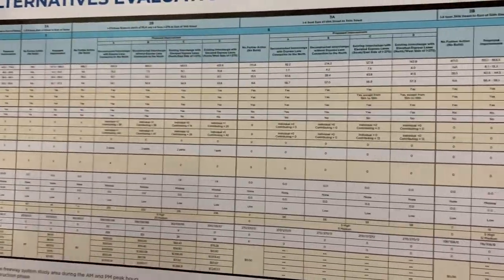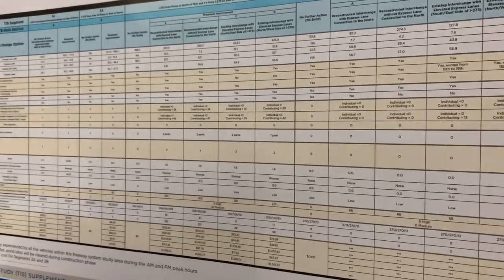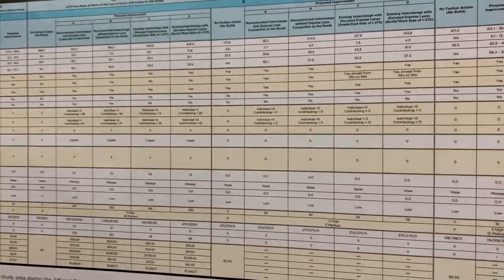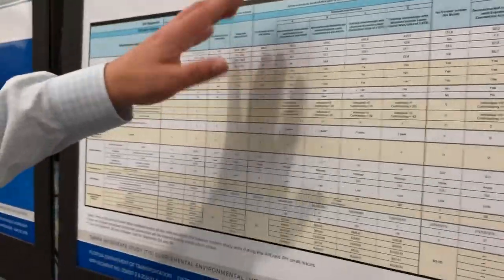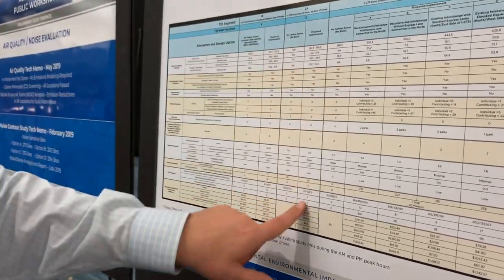Yeah, it's hard to visualize. Like we did earlier, we had to go back to ABCD to talk about this, because it is a little bit difficult to visualize numbers. And in the Westshore area, we don't have ABCD. We only have the one option. So it's either do nothing or do something.